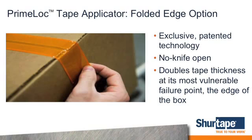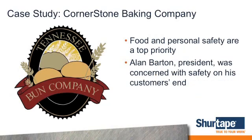gives you the ability to fold the edge of the tape along the length of the carton. This creates a secure, easy-to-open seal that doesn't require a knife or blade to open, essentially providing a dry edge to grasp the tape and remove it, and reducing the risk of product damage and worker injury due to knife cuts. Another added advantage to folding the tape edge is increased thickness of the tape at the most vulnerable failure point, where the tape folds over the edge of the carton.